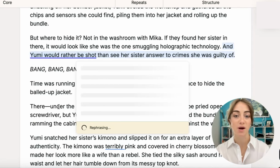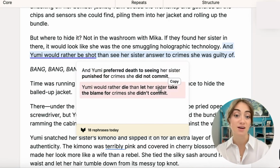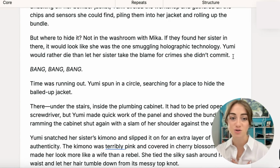Both of those are still passive voice. And we're going to see some suggestions here of how to change that. Yumi would rather die than let her sister take the blame for crimes she didn't commit. I really like that one. So rather die is better than rather be shot, because be shot is passive voice. So this still gets the point across. Yumi would rather die than let her sister take the blame.